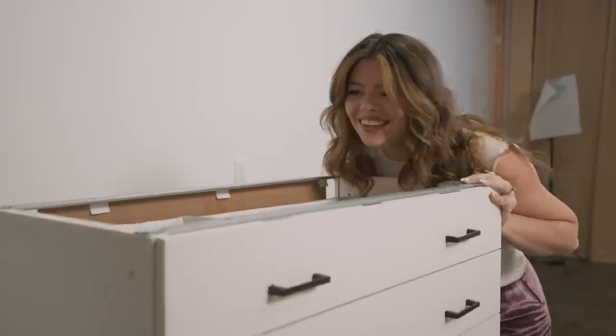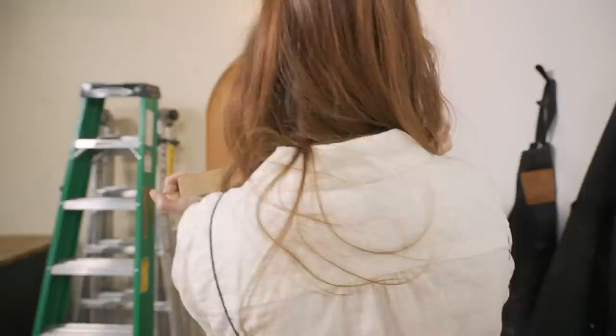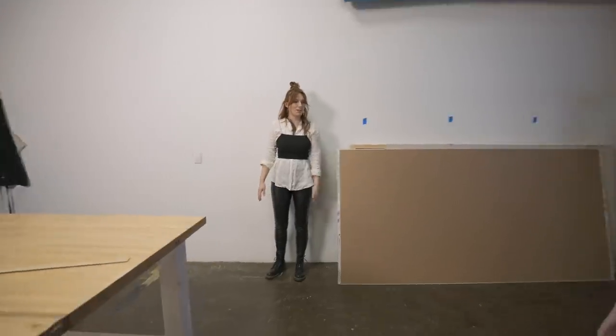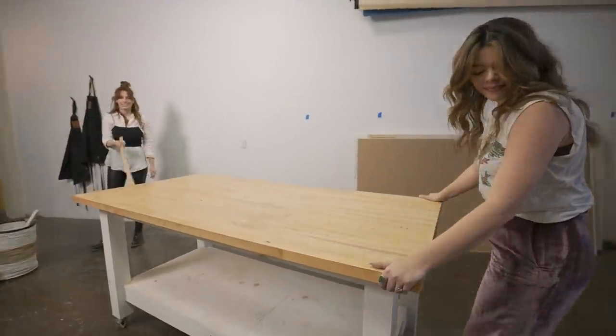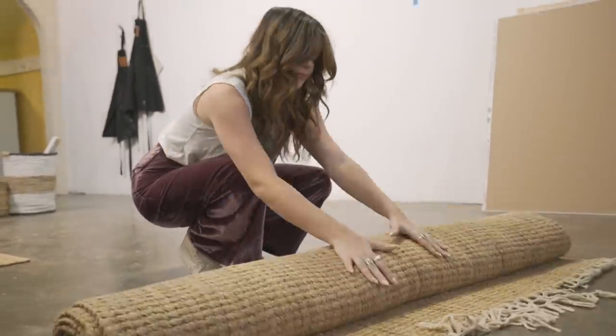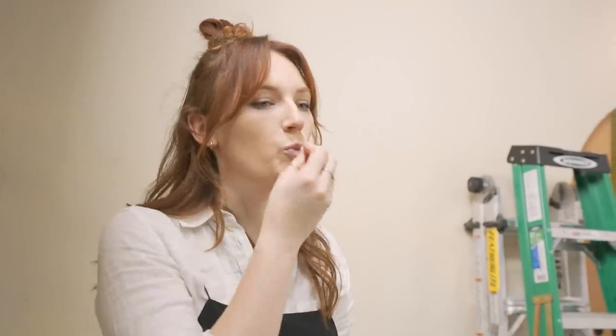I am so strong. I can do anything. Look, that's not how you roll, Rug. I'm trying to move the table. Priorities. Acceptable? Yes.